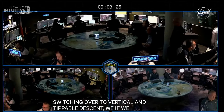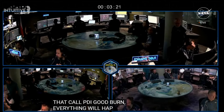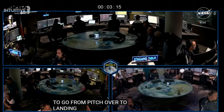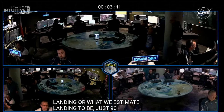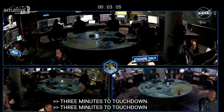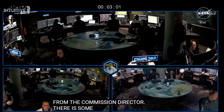The time it takes to go from pitch over to landing, or what we estimate landing to be, just looking at maybe 90 seconds is what we expect nominally. 3 minutes to touchdown. There is some wiggle room. 3 minutes to touchdown call from the mission director. For an on-time landing, that sets us a little after 5:23 p.m. Central Time. Right, our notes going into this burn, 5:23 and 25 seconds.